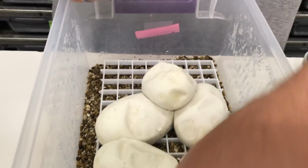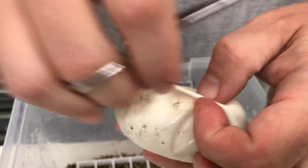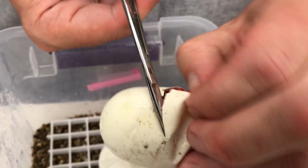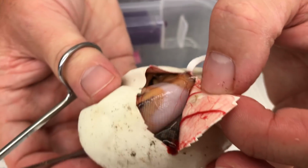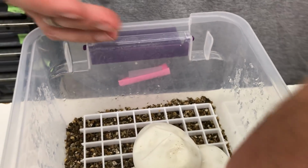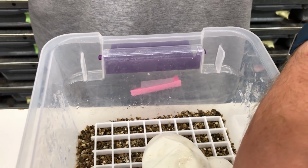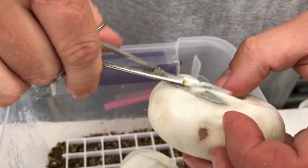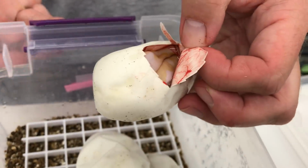Okay, so that looks like a pastel, could be a pastel champagne of some type. It's het albino. I was confused for a second. I didn't expect, oh, you know what? I wonder if I mislabeled this clutch. That, to me, looks like a pied. I know what I did. I think that the clutch that I'm going to cut next is actually, I must have put the wrong tag on the wrong tub, because these are definitely not albinos. This is a clutch then, well, okay, so now I'm really confused.